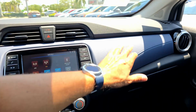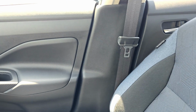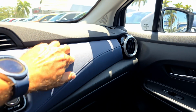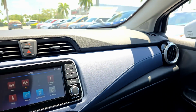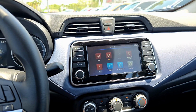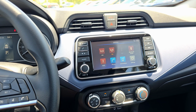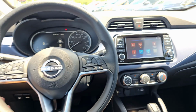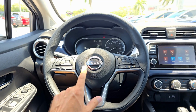I like this. I mean, this is kind of matching the color of the seats, right? Kind of a little bluish, grayish. I like that. This is wrapped with some kind of vinyl. This is all hard plastic. Of course, you have the glove box, you have the round vent on the side, and kind of a rectangular in the middle. Tiny little screen. This is a 7-inch screen. You have phones that are bigger than that, but we're going to see how functional it is in just a little bit. Hey, you have a flat bottom steering wheel here, Nissan logo.